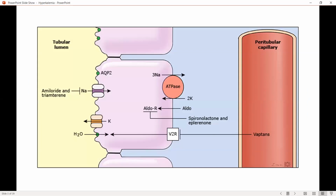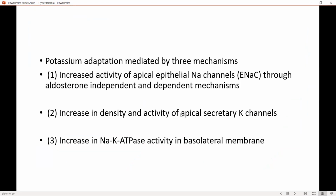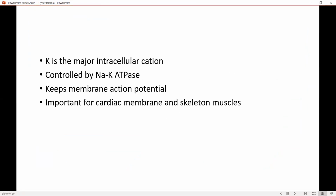That's what I'm saying. When you have a potassium load, it will increase sodium channels, and it will increase sodium potassium ATPase activity. So more sodium goes out of the cell and more potassium into the cells, but that potassium will eventually be secreted by the potassium channel here. If you remember these 3 things, you'll have a very easy life studying potassium physiology. All the medications are based on the physiology.